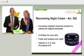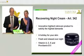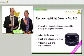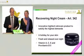If you want to have the ultimate in skincare, then use the Forever Alpha E Factor, article number 187, underneath your Recovering Night Cream. The vitamin E will give your skin that extra boost.